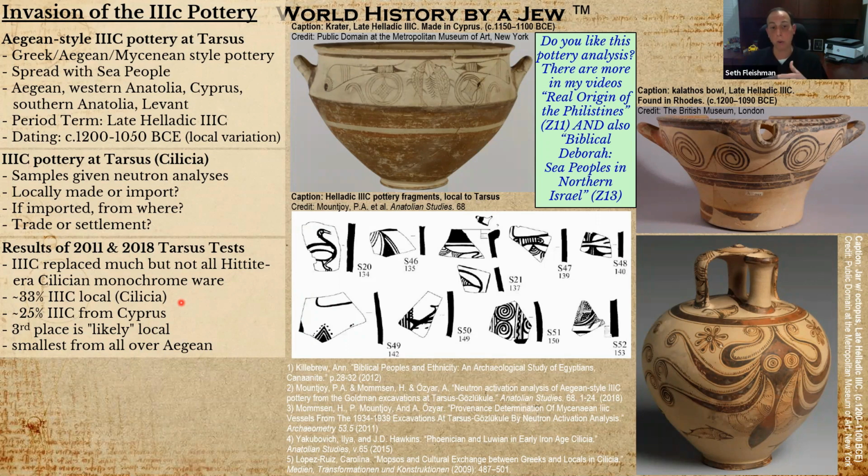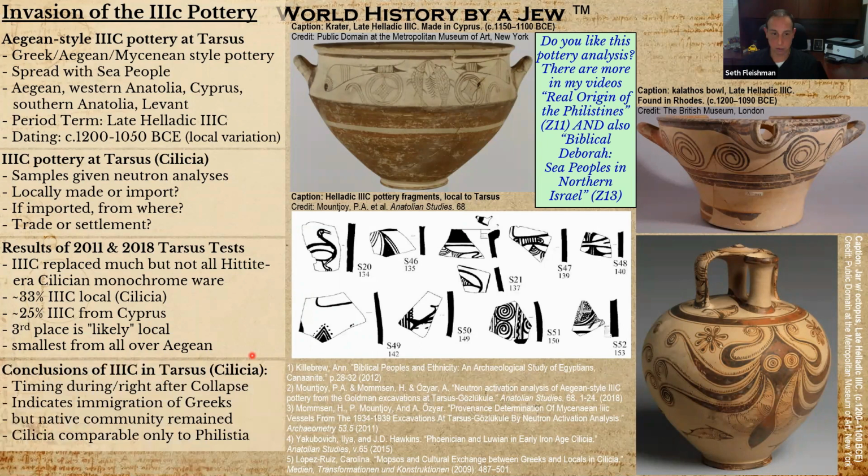So there was another grouping that's its last line, and that was just from all over the Aegean. That's like really all over. So you couldn't really get much of a message from that, except to say that they were definitely trading throughout the Mediterranean region. So what is this telling us?